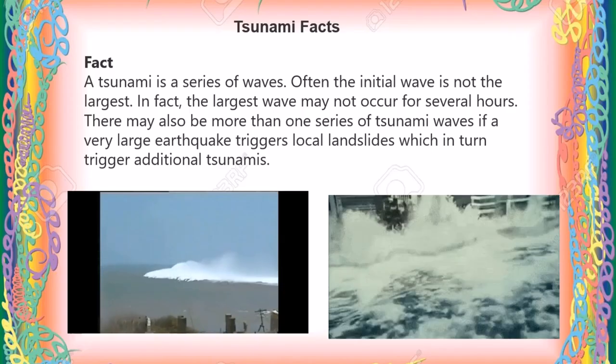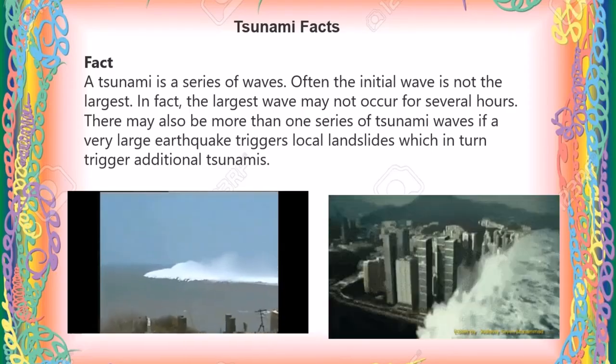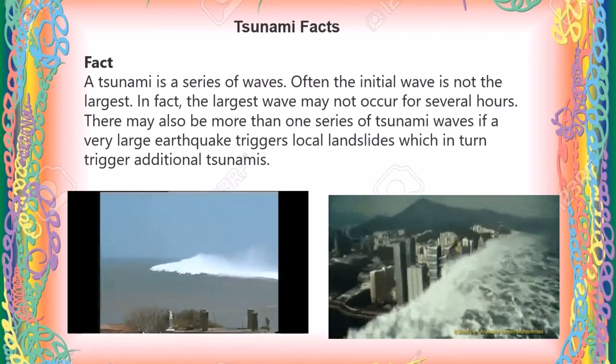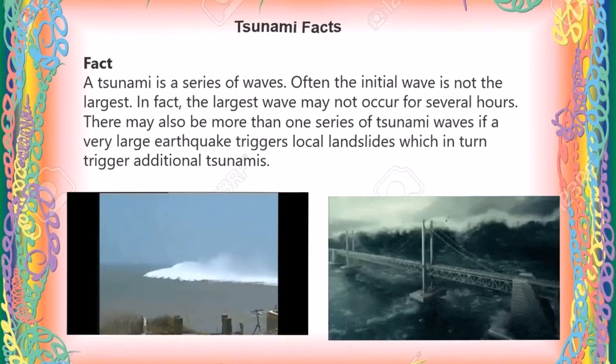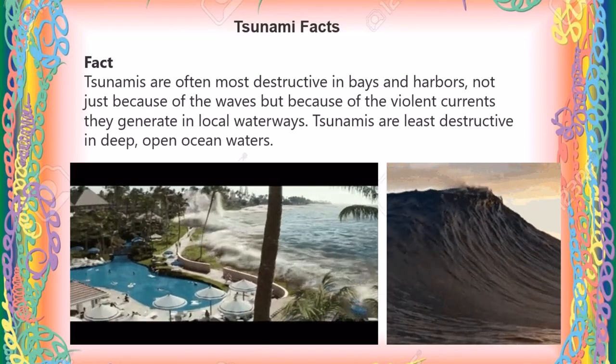Next fact: tsunamis are often most destructive in bays and harbors, not just because of the waves but because of the violent currents they generate in local waterways. Tsunamis are least destructive in deep, open ocean waters.